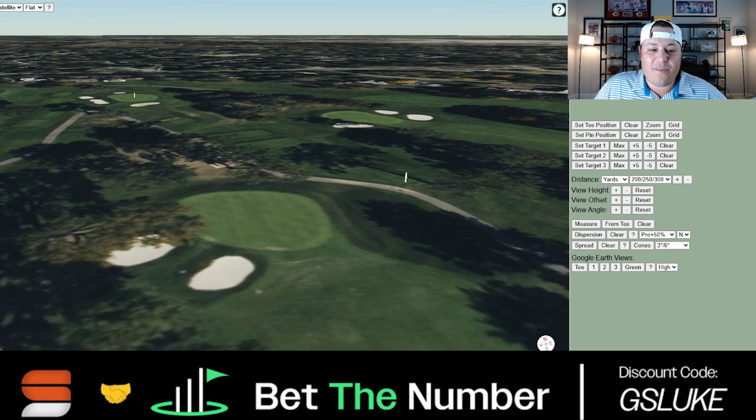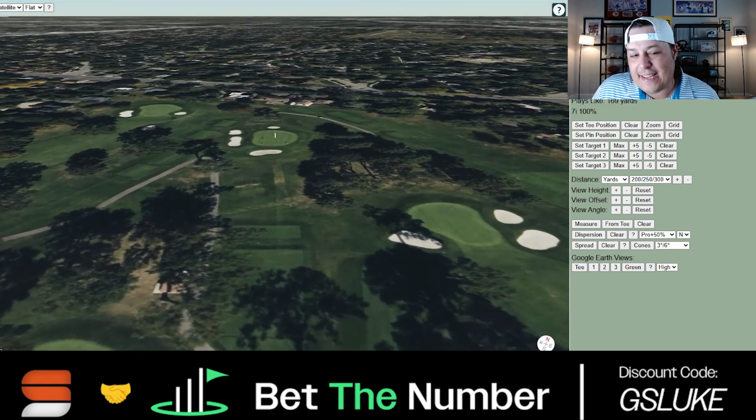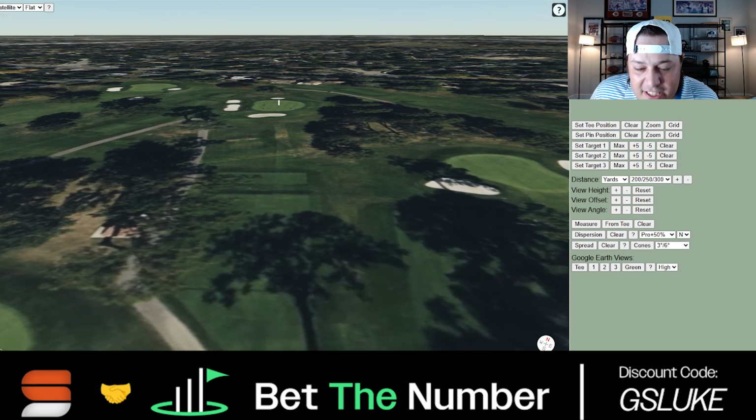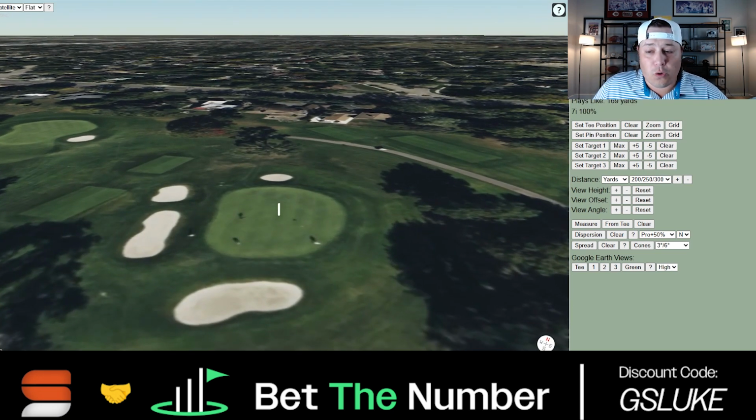Next up, we have 5, which is a shorter par 3. Expect there to be a ton of birdies here, just kind of like 11 at last week's Travelers. Another really short par 3.